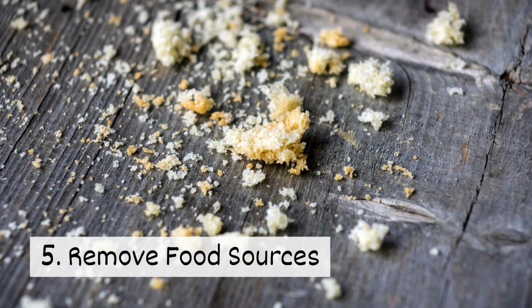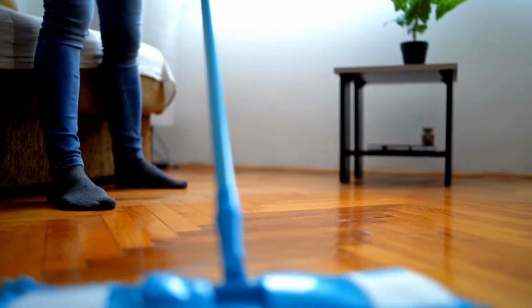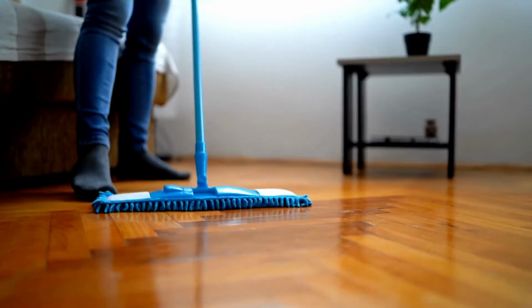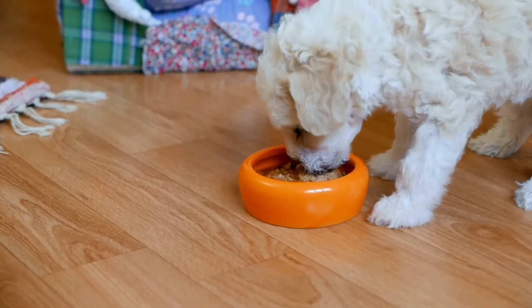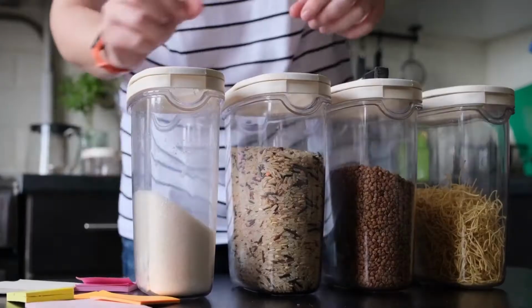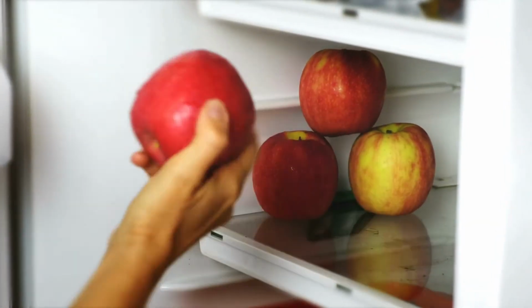5. Remove food sources. Clean up crumbs and spills to avoid attracting hungry pests. Keep your trash covered and dispose of it daily. Pick up your pet's food bowl when they aren't eating. Store food in containers and produce in the refrigerator.